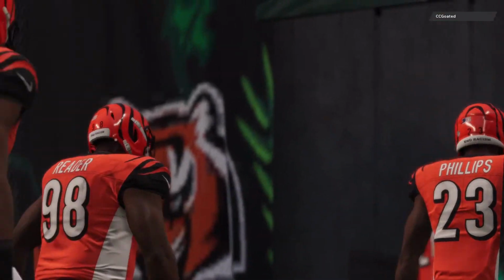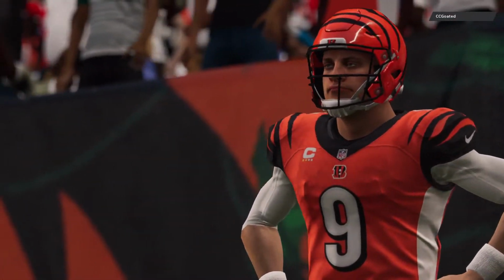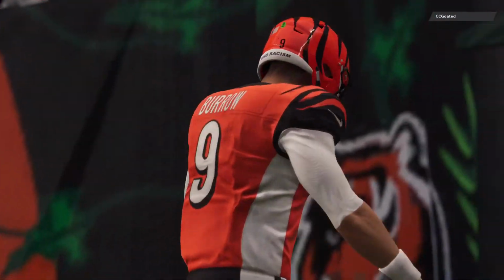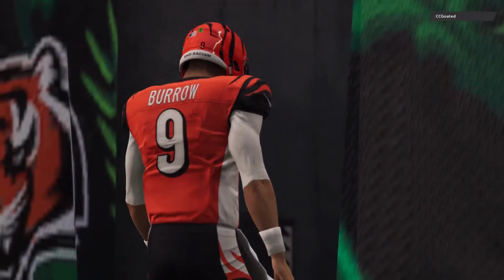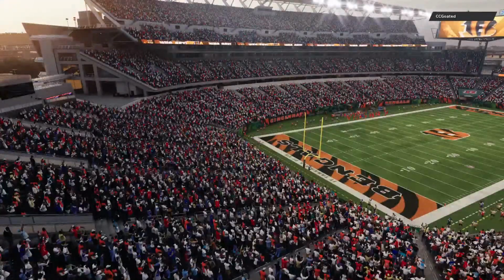So for Buffalo, that early momentum continues here as they move to 4-0. And they'll be able to enjoy this one through the bye week before they get back at it again. Meanwhile, for the Bengals, they'll fall back to .500 at 2-2. And they'll have a tough one at home next week against the Denver Broncos.